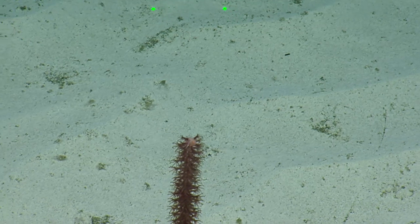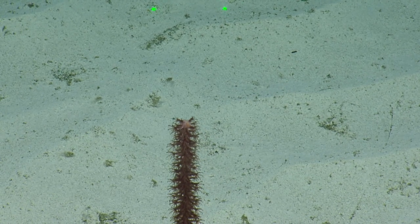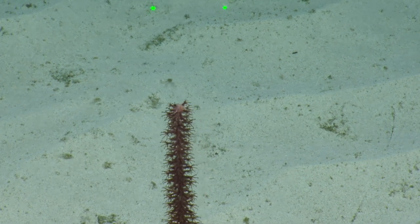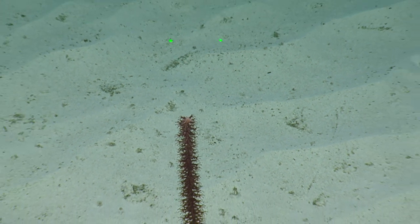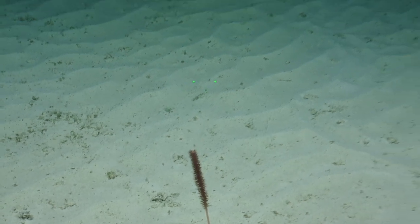Looks like a sea pen, you said? Yes. A sea pen. Pennatulacea order. But yeah, good zoom. Thank you. I'll keep a look out to see if I can find what specifically it is on my own.